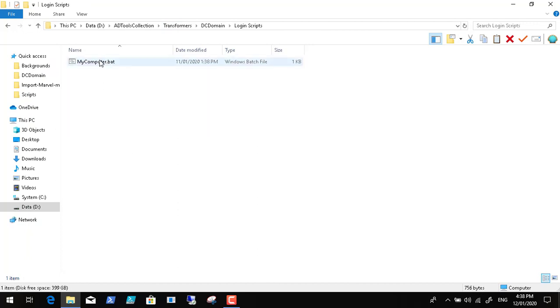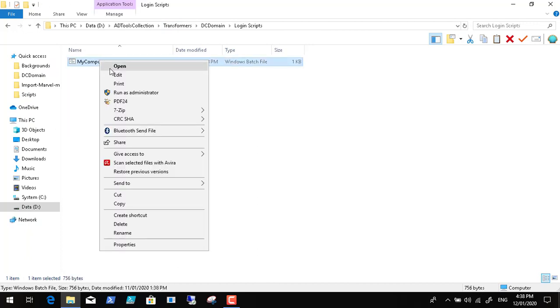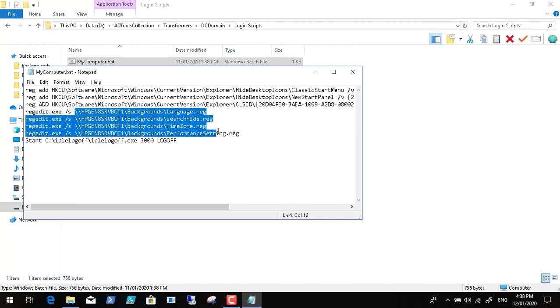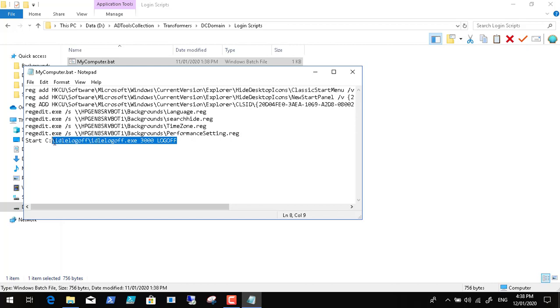This is the script that will be attached to every Active Directory user. You can see from here what I said a couple of seconds ago. These are the registry keys that will be applied, and this is the program that will log off the server after 300 or 3000 seconds. The first three registry keys also do the following.